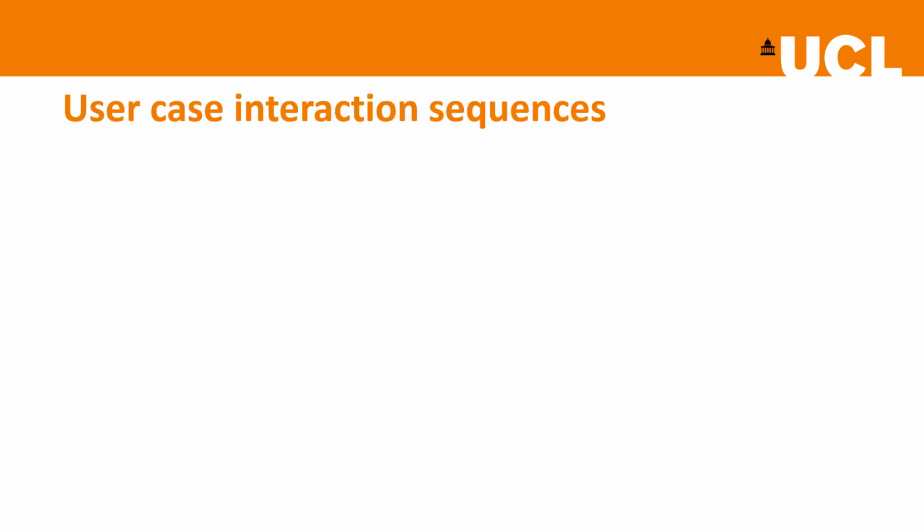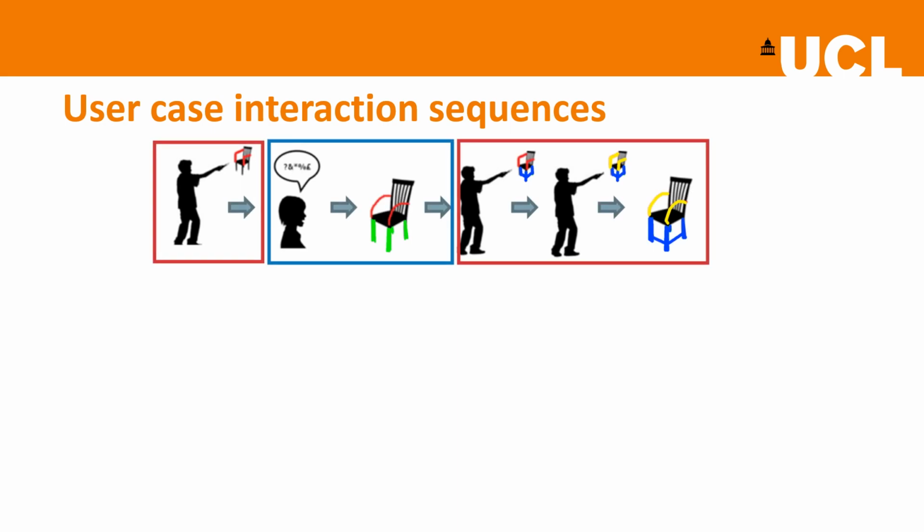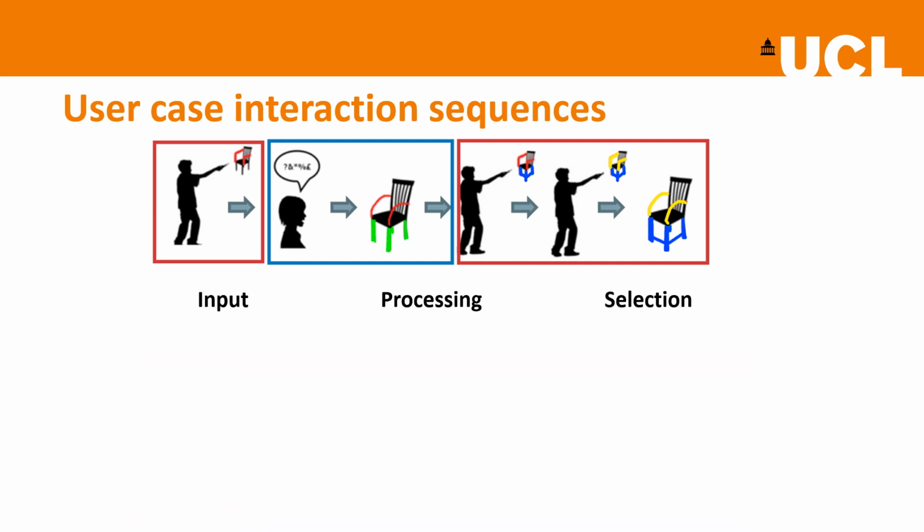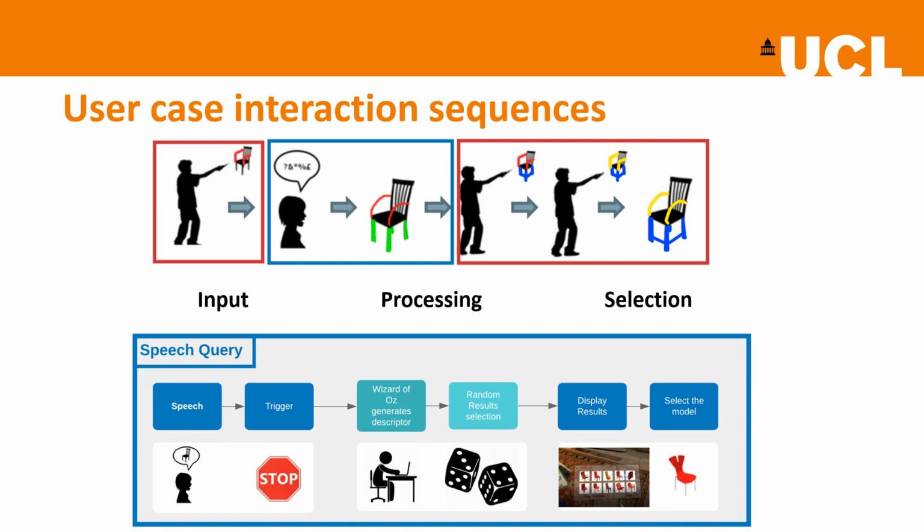The hybrid method design, which combines speech and sketch, requires a formal definition of queries to prevent inconsistencies between consecutive queries of different type. We determined that a well-formed query must complete 3 stages: input, processing, and selection. For the sketch interaction, the input is the set of snapshots. The CNN backend performs the process stage, and the final stage is the selection. For the voice interaction, the input termination triggers the experimenter in the loop that creates the descriptor. The selection stage is identical to the sketch query.